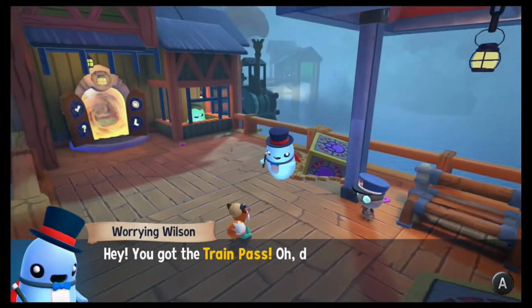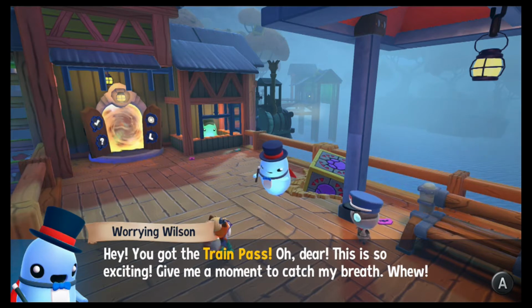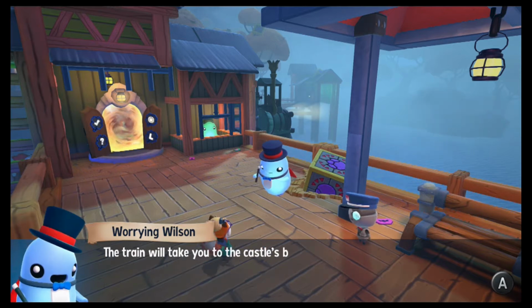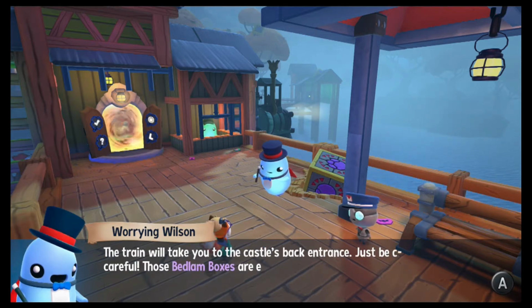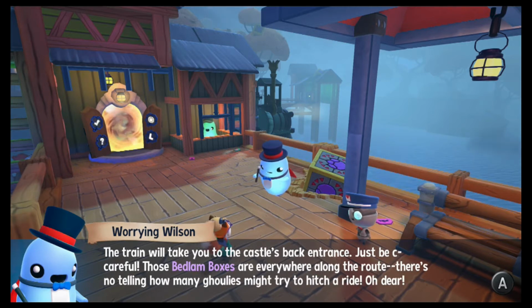same pass. Oh dear, this exciting gives me the moment to catch my breath. Well, train will take you to the castle. Just be careful. Those golden boxes are everywhere along the route. There is no telling how many ghouls try and hitch a ride. Oh dear.